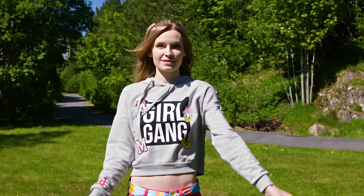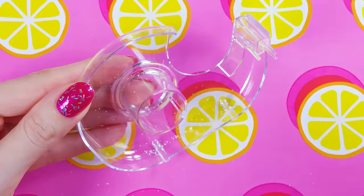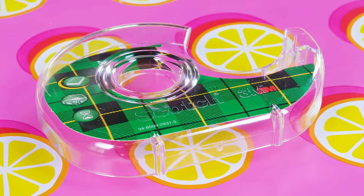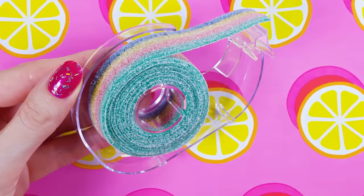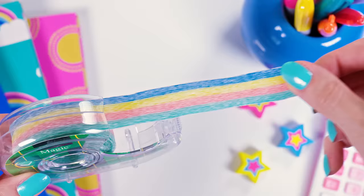Grab a scotch tape dispenser and take the tape out. Roll the rainbow belt in a swirl and place it inside the dispenser to replace the tape. Pop the front plastic part on and you got yourself a candy tape, which is so tasty, cool, and it just goes on and on and on. There's no fear that you could run out of it anytime soon.